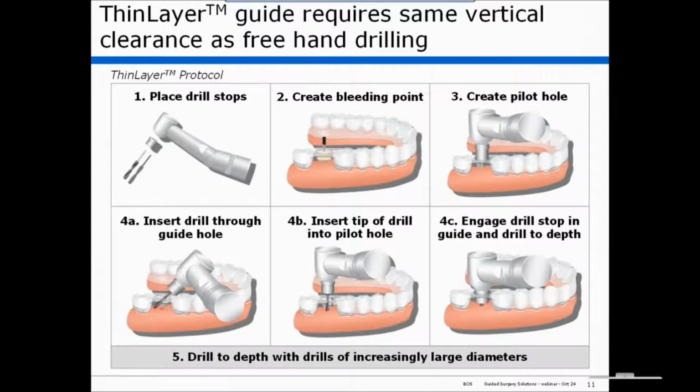So if you place it at an angle, you now require no more vertical clearance than you would freehand drilling. In other words, if the drill and the handpiece will fit in someone's mouth without a guide, it will fit in their mouth with a ThinLayer guide. So you drag the tip of the drill along the gingiva, insert it into the pilot hole, and drill to depth, as seen in the lower right panel. This procedure would then be repeated with drills of increasingly large diameters.